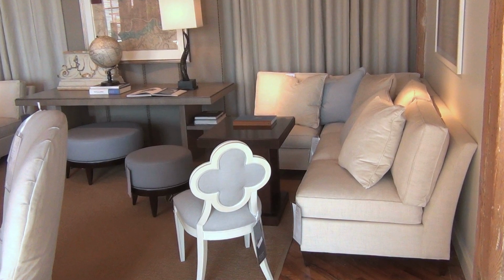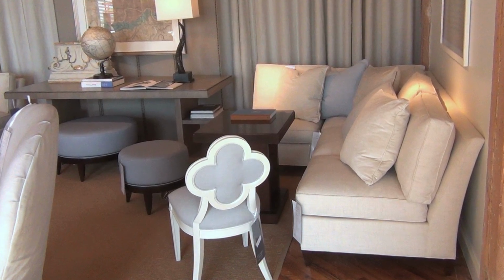Sectionals, yes, I love it. Wrapping the corners, and like you said, for both eating and in rooms. It's a trend we're seeing right now, and you'll see it throughout the showroom.